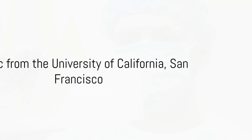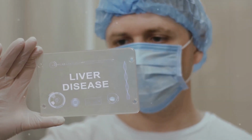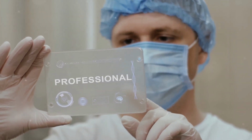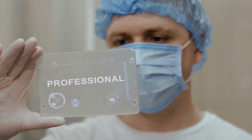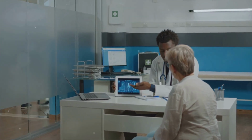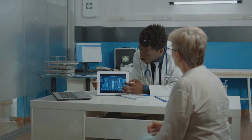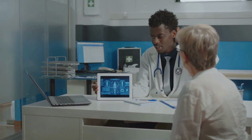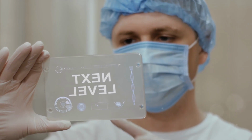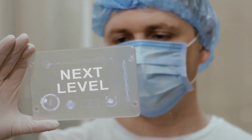iDoc from the University of California, San Francisco specializes in analyzing and summarizing medical documents, including research papers, case reports, and clinical guidelines. It can quickly identify key information and provide concise summaries, saving healthcare professionals and students valuable time. iDoc can be a valuable tool for medical students struggling with complex research papers or medical textbooks. It can also be used to create interactive learning modules, allowing students to focus on specific topics and quickly grasp key concepts.